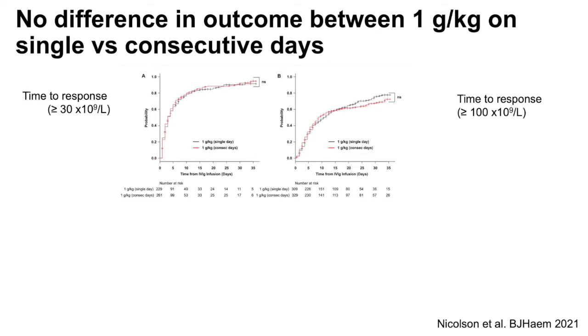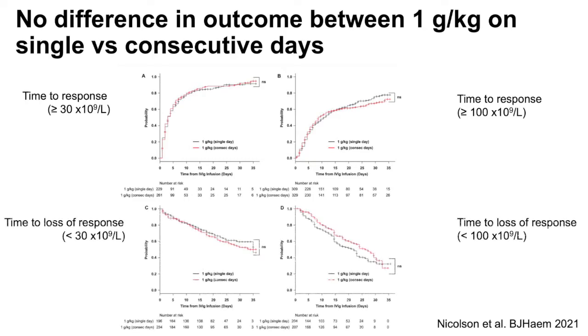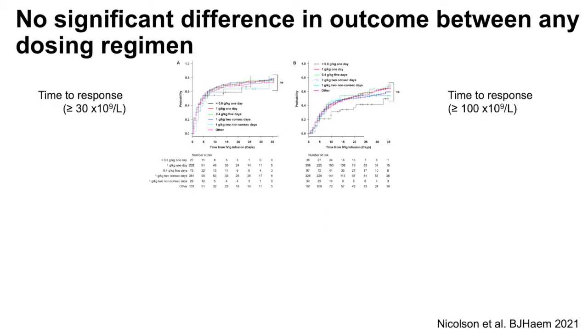And if we compare those patients who had 1 gram per kilo of IVIG on a single day versus those who had it on 2 consecutive days, we can see that there was no difference in their ability to achieve a platelet count of 30 or to achieve a platelet count of 100. We also see that there was no difference in the length of time that the platelet count spent above those 2 thresholds.